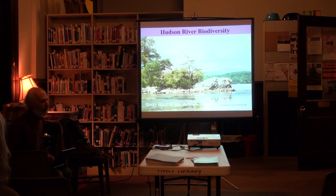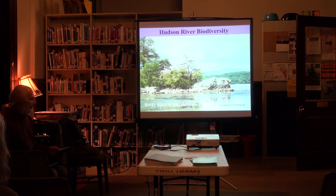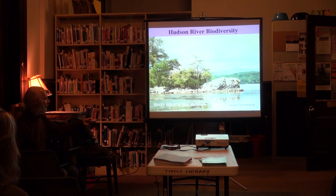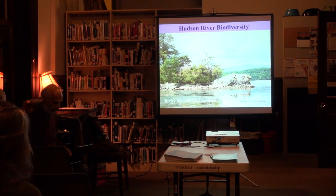So one of the kinds of habitats or environments in the Hudson is a rocky shore, such as you see at Magdalen Island here. And these are what we call tidal shallows. These are areas that are less than about 6 feet deep at low tide. So that means that they're shallow enough to support rooted aquatic vegetation, although not all the areas actually have vegetation. It is capable of growing there.